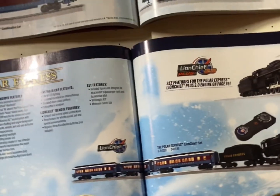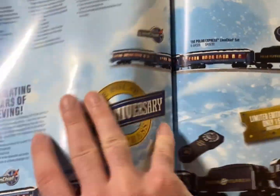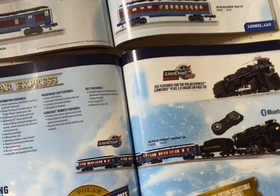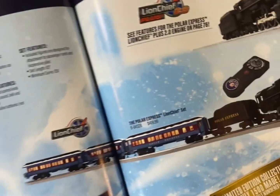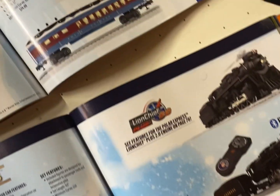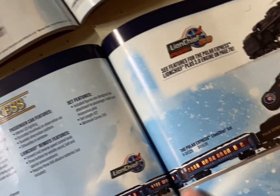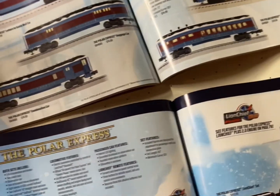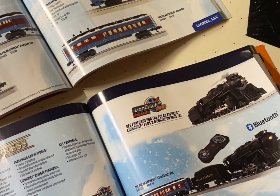Now this one, oops, there we go. This one's the 2019 catalog that I have, and this one's the 2021, as you can see. Since I have the 2019, it's this one right here. Now don't pay attention to this one. It's this one that I have, because as you can see, it's the Marinette coach car, the coach car, and the observation car, and the whole set.